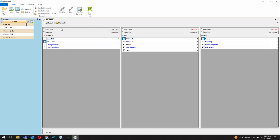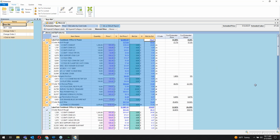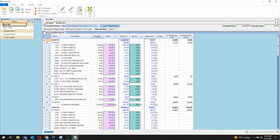Now, what happens if I hit those 2 little buttons right there and go back to material is it's going to show you exactly that this job is going to take 471 hours up there in the top right, but your Office A power, well, you're looking at 80 hours to finish that out. And here's all the material you need to get that done. So now I could take this, I can print this, I could throw it to an item pull sheet if I want to, send this out that way, get some material ordered, or I can even come up here to the top and collapse these down.